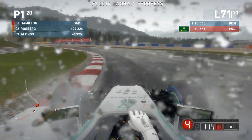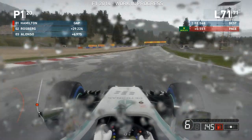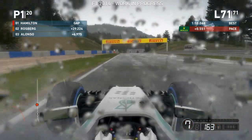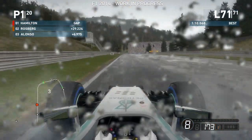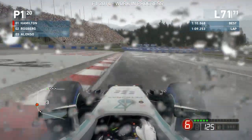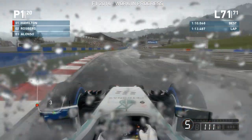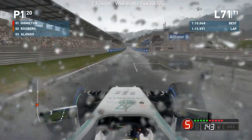I can't even remember whether I said it, but this is on Legend AI. Legend AI, all assists off except for traction control, which is on medium, and that's basically what I'm doing now. I'm not going to be switching down to expert or anything. I'm going to be staying on Legend, staying with those assists at least for now, and hopefully at some point switching off traction control completely. But I'm just learning with the wheel and everything.